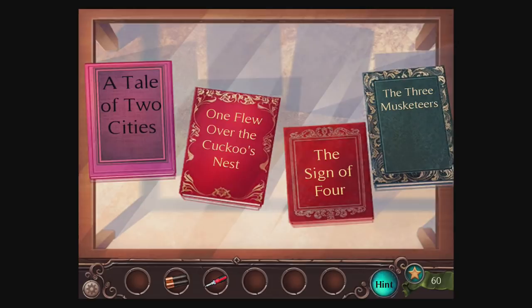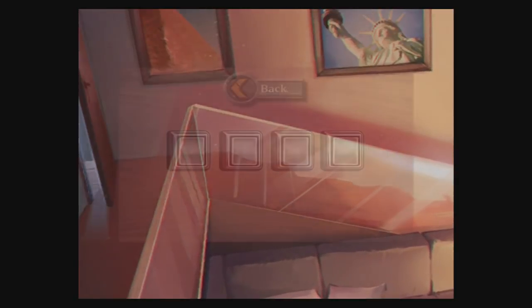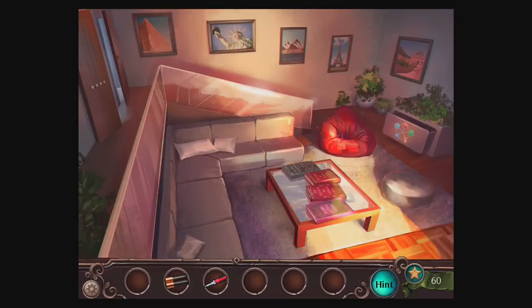And now, let's go to the books. It's Tale of Two Cities, One Flew Over the Cuckoo's Nest, The Sign of Four, and The Three Musketeers. So, 2, 1, 4, 3. Let's go to this door. So, 2, 1, 4, 3. Now let's go in there.